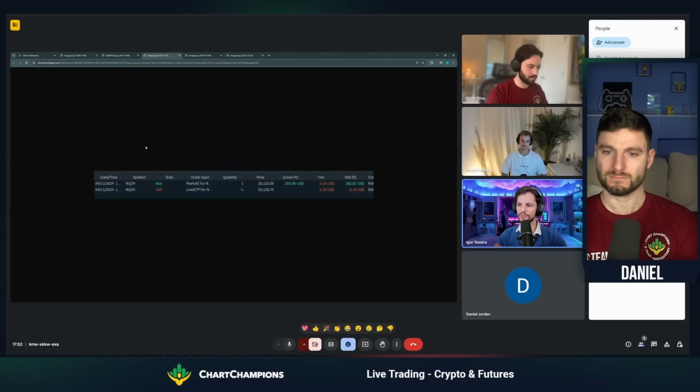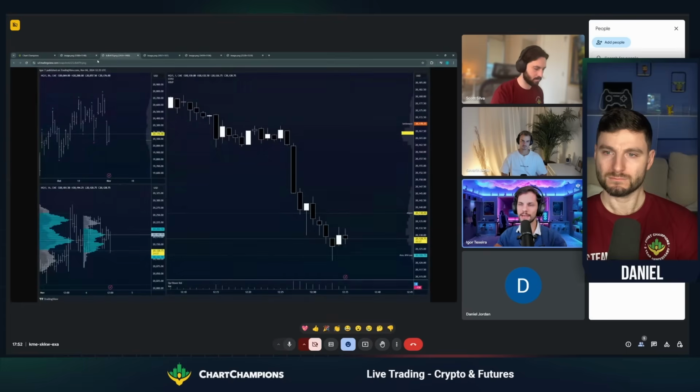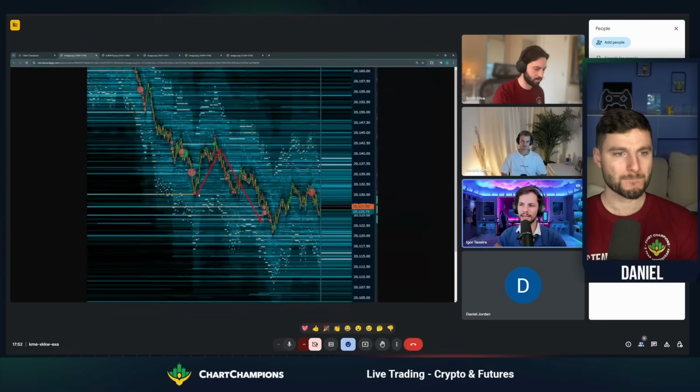So I took that little short just below, but I was able to see what actually happened on the market. Without this information, I would have been like, it's really close to the low. I might not short it.